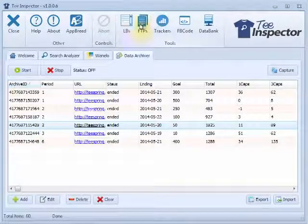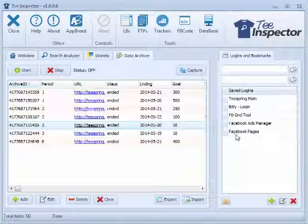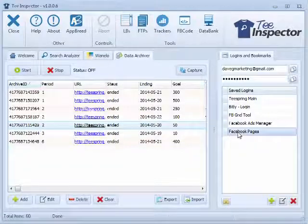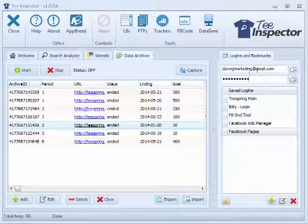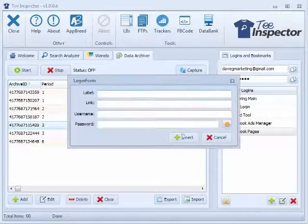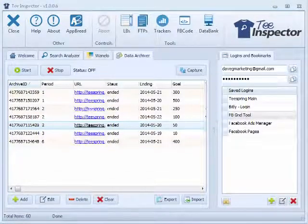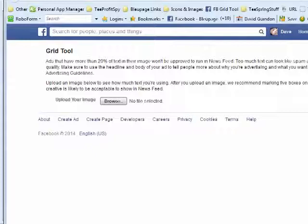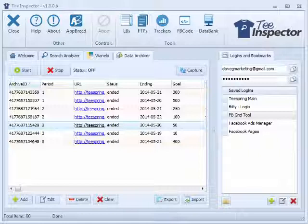Another feature here is I put my own logins and bookmarks feature right into the software. It's really handy. I hate when you're trying to get around to do things really quickly, and you have to go around and look for different logins and stuff like that. I know a lot of people use RoboForm, but this is pretty cool. All you do is double click it and it goes right to the page and you can log in, and you can have your login information up here. To add a new login, you just click that and put in your information. This can be just bookmarks. For example, this is just a bookmark, like the grid tool that everyone uses to check how much text is on their images in Facebook newsfeed ads.